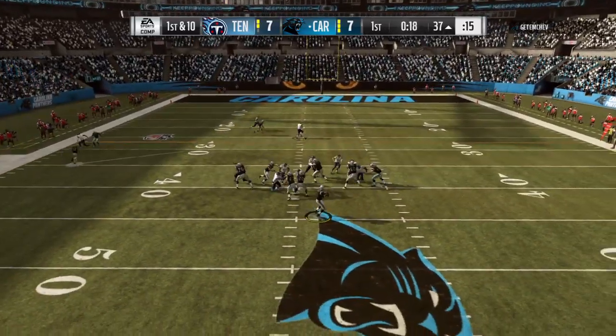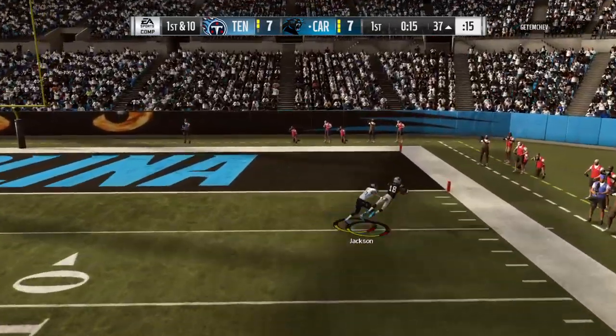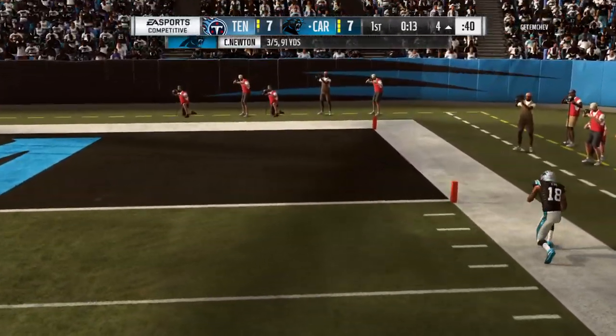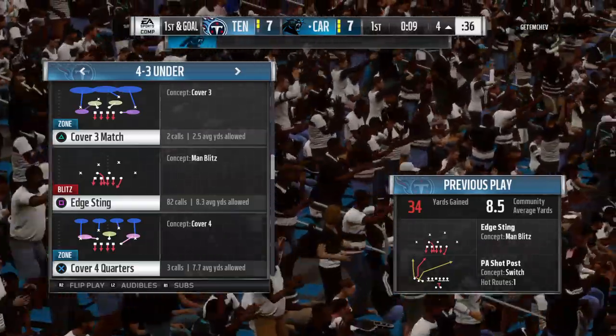Now following the interception, here's Newton. Flushed out right. Now he'll let it go deep. And this is caught inside the 5. An excellent pickup of 34 yards.